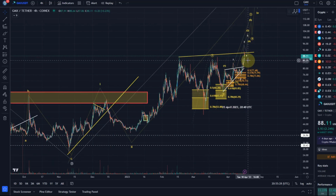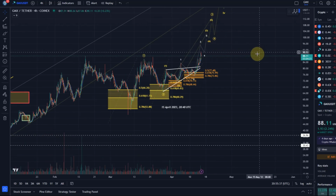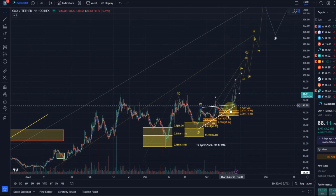I'm still focused on the upside, don't get me wrong. I don't want to scare anybody. I just want to highlight that if a pullback occurs, it should occur from here. Okay, so that's my update about GMX. Certainly lots of upside potential, but the key support that is relevant is 73.86.